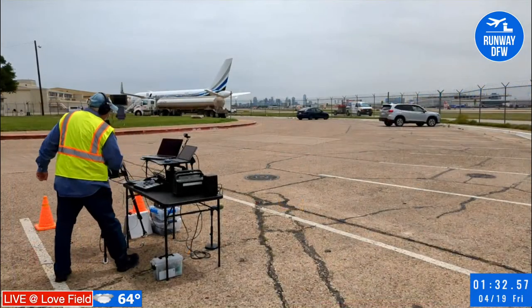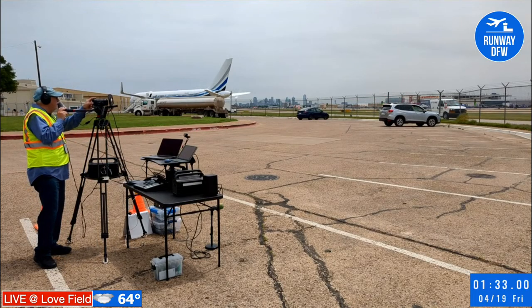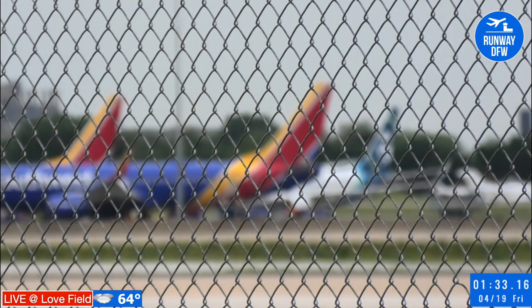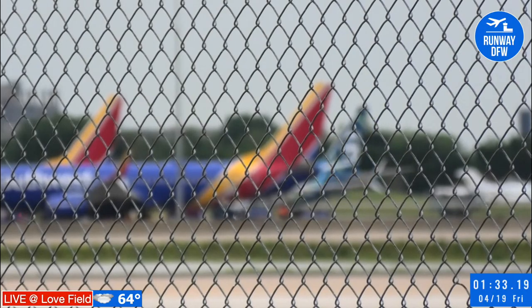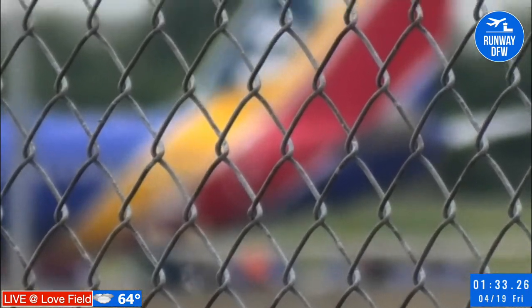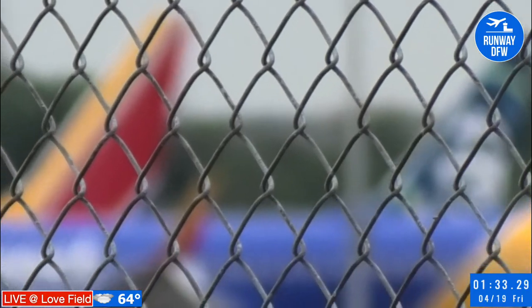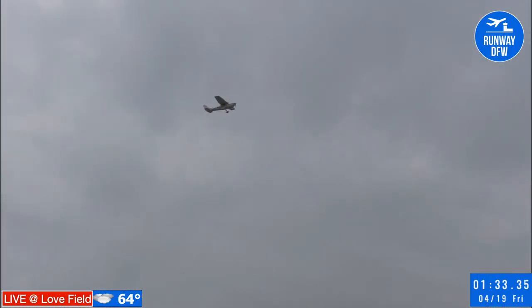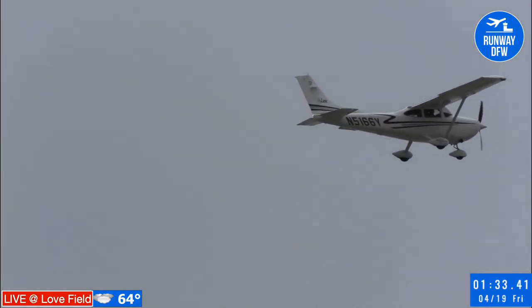Let's break away from this for a second. See if we can get you a shot of the Alaska Airlines plane that just came in from Seattle. Now, this is not working out at all, is it? It's pulling into the gate as we look at the chain link fence. This camera is very automated, and I haven't figured out how to disengage the autofocus. If I could just focus in on something that's far away, then we'd be okay.